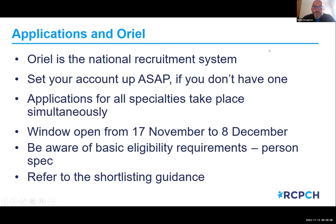All of the long listing criteria are listed on the RCPCH website in the person specification. So make sure you read those and ensure that you have all of those before applying. And then also there's quite long detailed information available on the RCPCH website about what we're looking for in shortlisting. So we've kind of told you what to write. If you don't write it, then you're not taking advantage of all the resources that are there.